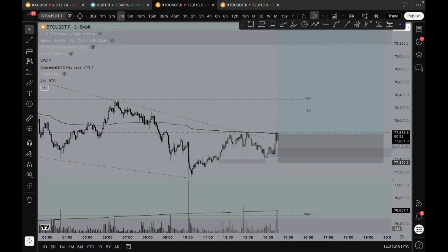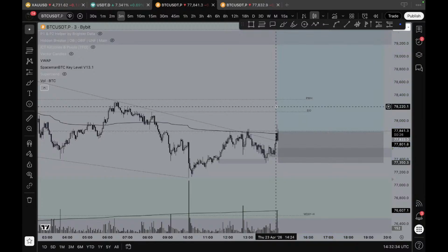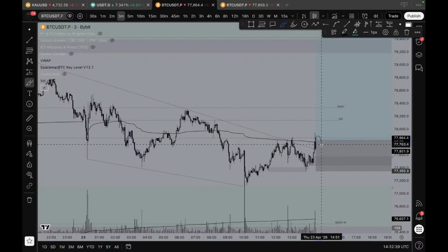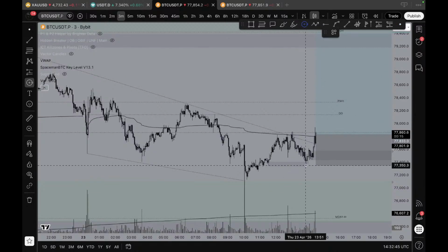As always, not financial advice, and be willing to be stopped out the moment you press green. Be open for a direct stop out. Okay, I'm in right here. We can also come back for this demand and then go higher. But for me, this invalidation is pretty clean.